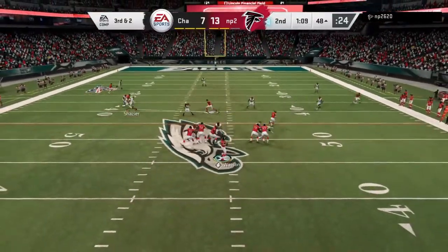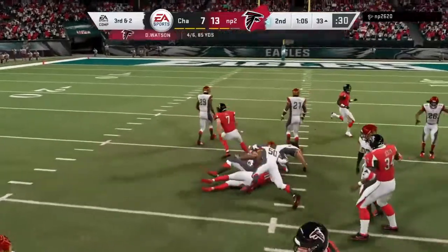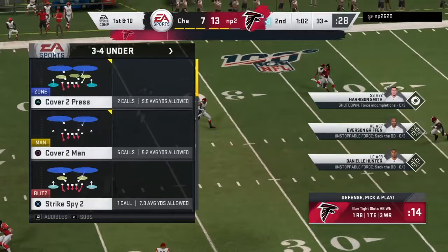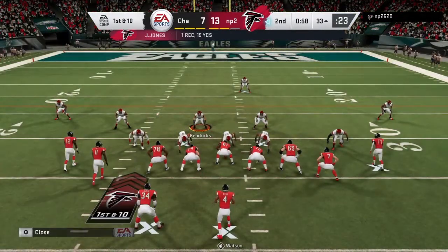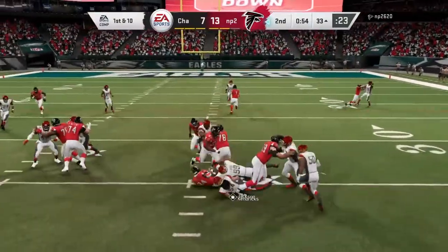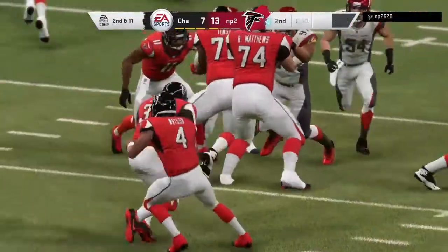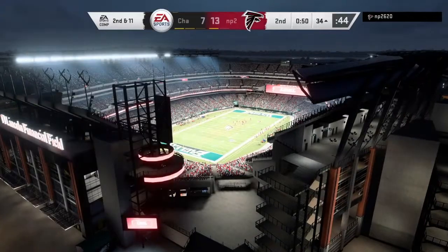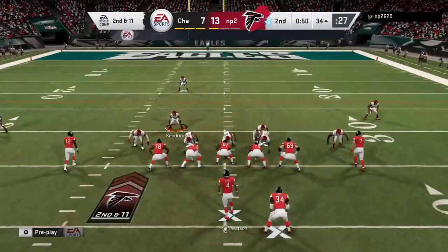3rd and 2, Watson. It's caught, Jones. And he gets this inside the 35-yard line. 15 yards, 1st down, Atlanta. So they'll come up 1st and 10 now from the 33. On the draw, here's Jackson. And he will lose yardage back to the 34-yard line. The Falcons going to use the 2nd of their timeouts as the clock shows 50 seconds to play here in half number 1.